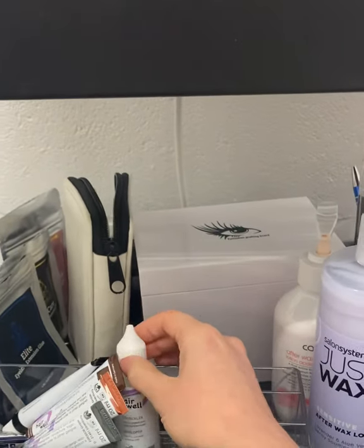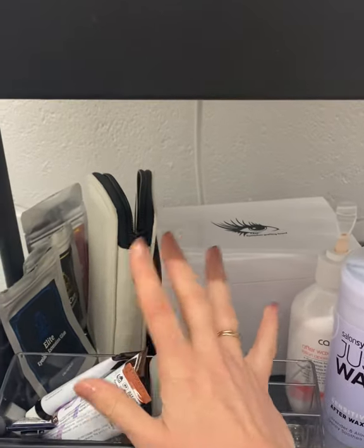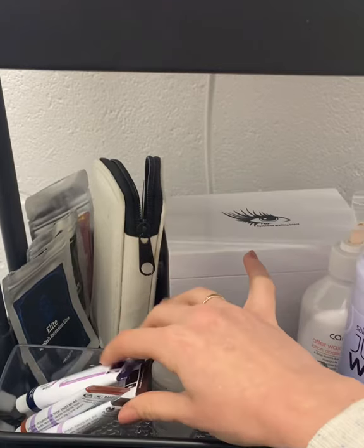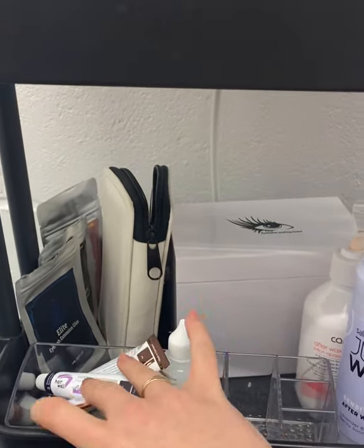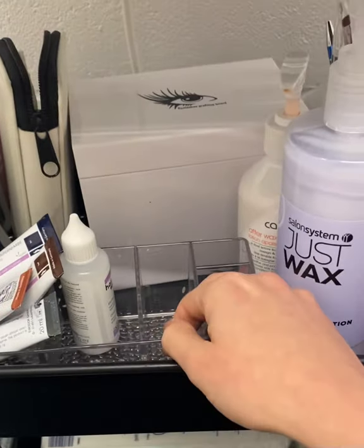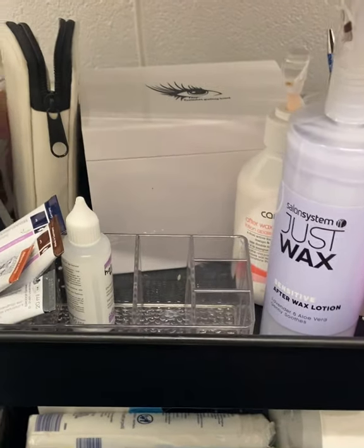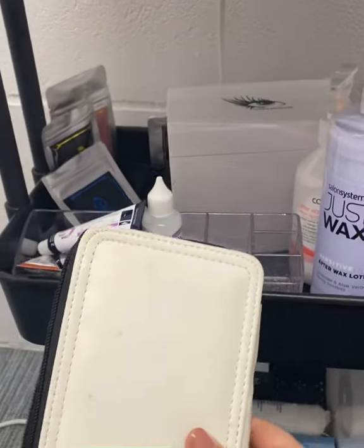I went with Hairwell for tint and developer. We'll see how we get on. I did do my own. I just bought all of the colors and see how it works out for clients. I did my own. It was fine. I bought this little thingy from Amazon again the other day, I might put things in it. I might not. And then this, I've got a bit dirty now. I need to clean that.